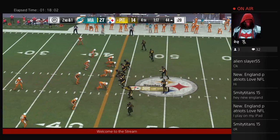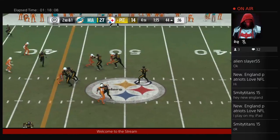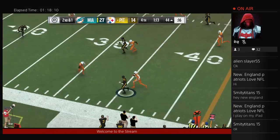I think that's a great point because you should know exactly where you're going and know how much space you have and make sure you get your feet down. But, yeah, coming back to the football, I like it.